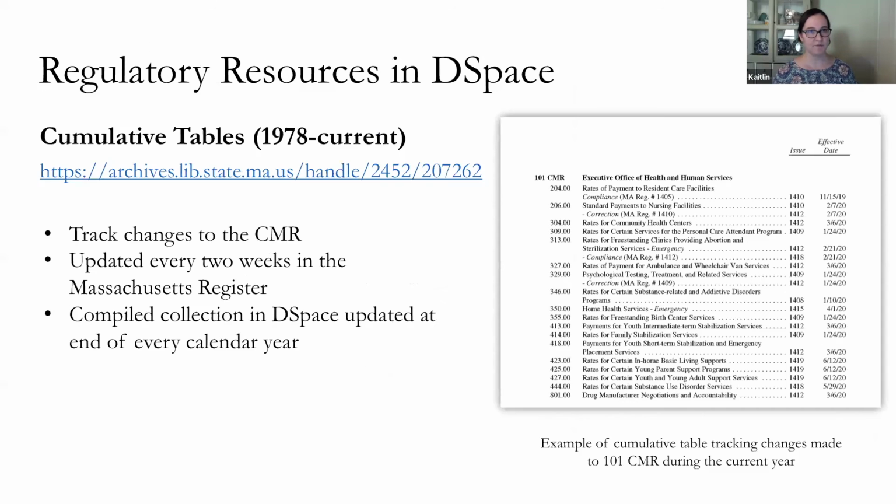Okay. So the cumulative tables, again, I don't know if everybody's familiar with the cumulative tables. Whenever I mention it, it's almost like an exotic word to researchers. So they are published every 2 weeks in the CMR, and they track the changes that are made to the CMR over a calendar year.